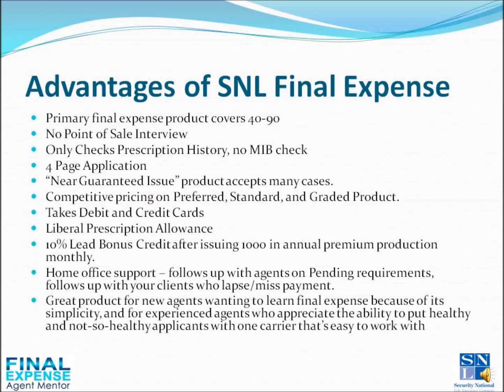Security National does not have a point of sale interview. Now sometimes that's a concern with some agents because they want to know before they go that they've got the deal issued and approved. But the truth is that with Security National, since they only check prescription history to determine insurability and not the MIB, it's easier to get policies issued if you've got thorough prescription history information.